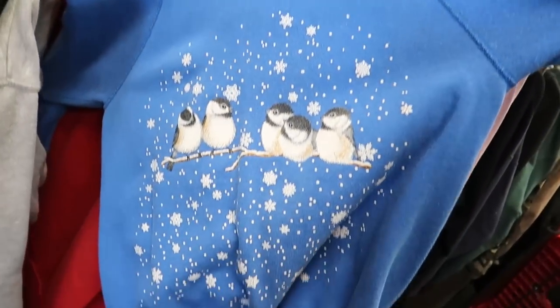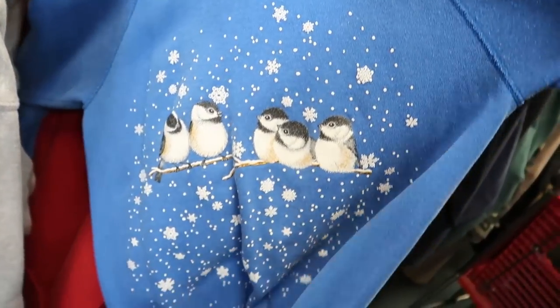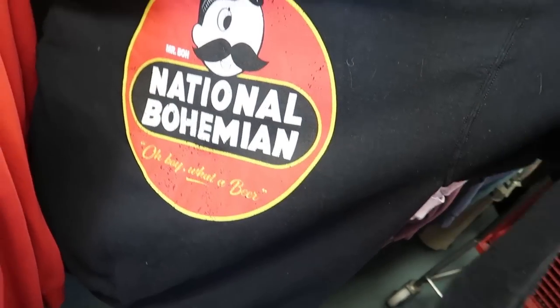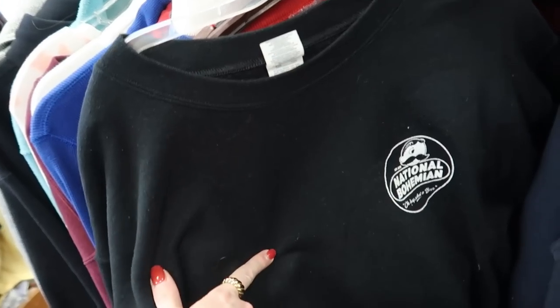And then we're gonna go over and check out the sweatshirts. Even though I said I was looking at seasonal spring items, I can never resist a good vintage sweatshirt. So I found a few in here that I just thought were cute and worth showing you a little bit of that selection.